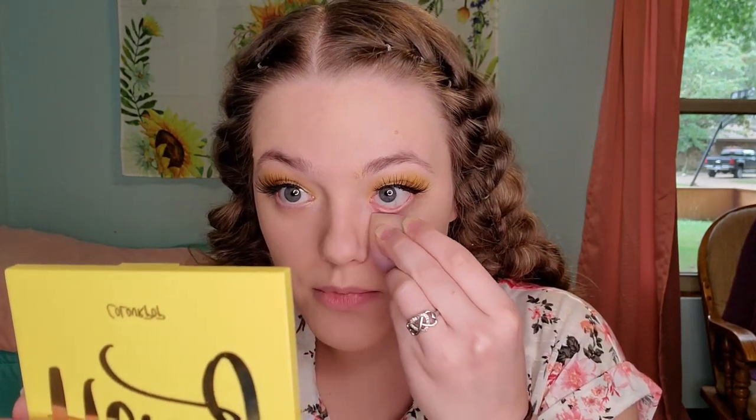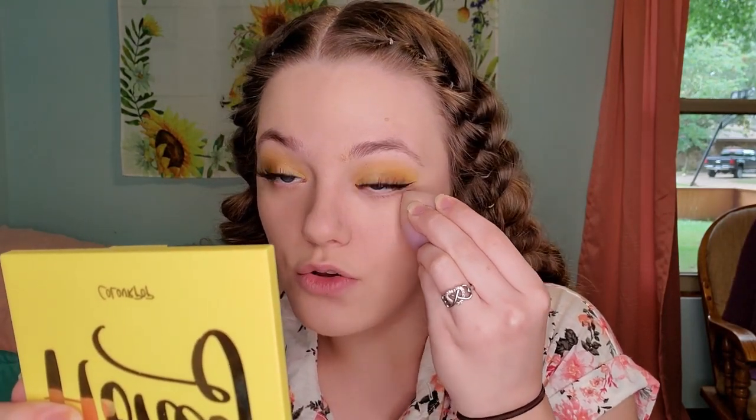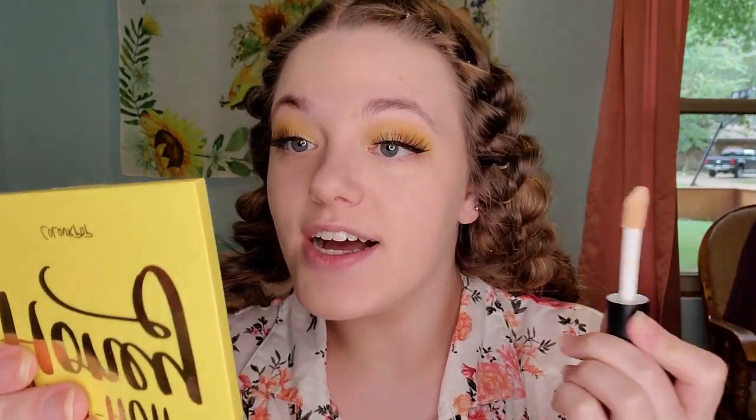I'm just gonna go ahead and blend it out right away because I don't want to mess up this look. And this shade actually works really well for under my eyes. It's lighter. So I've seen a lot of beauty YouTubers and people like that doing where they just put the concealer in this inner corner area and then they pull it out this way to lift your eye.